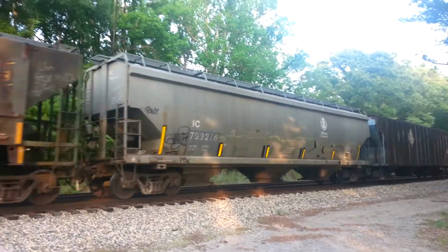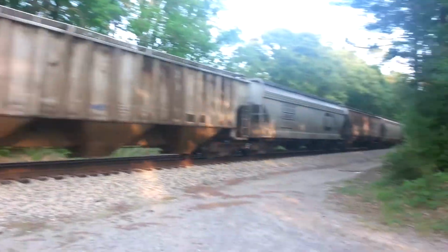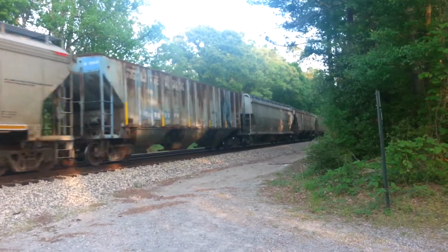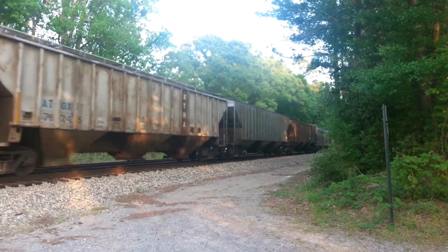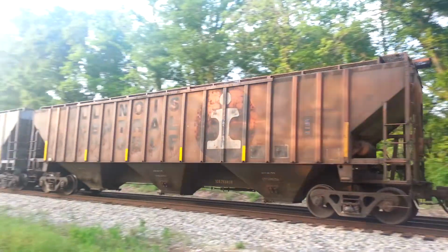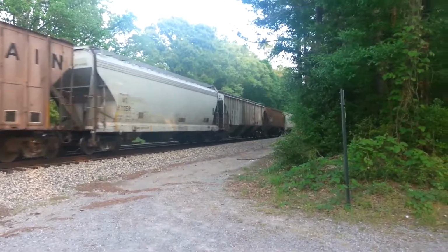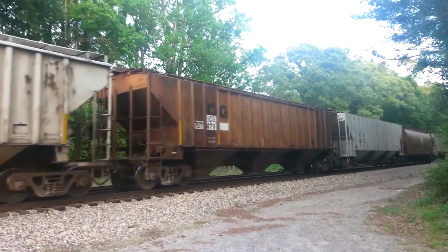Another old IC. And there's that Cartoon Network business. Here you go, here's a good ICG hopper, the kind that I love, right here. They're still around. Here's the update, another ICG. Three-letter logo.